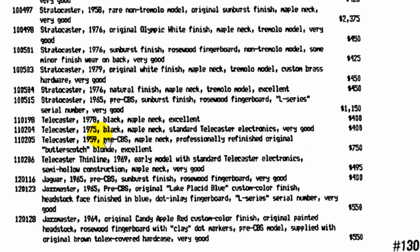And then, of course, by the time you get to a 75 in black, a 75 Tele, you can't give them away, $400. They even got a Jaguar 65 for $400, the Jazzmaster 65 pre-CBS in Lake Placid blue for $550. That's insane. And a 64 Jazzmaster, original candy apple red, original painted headstock. This one has the matching painted headstock. It's got the clay markers, pre-CBS, supplied with the original brown Tolex hard case, $550.